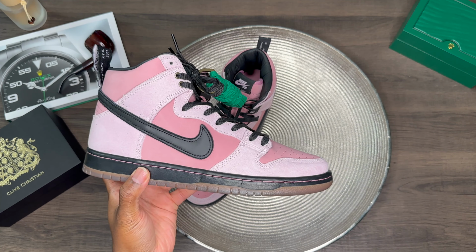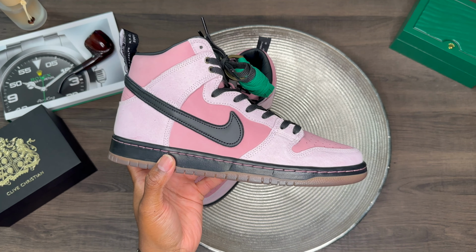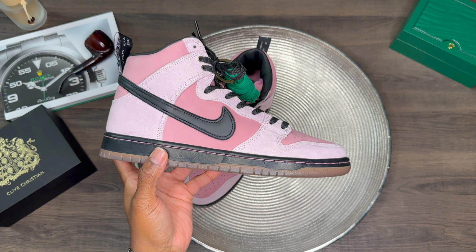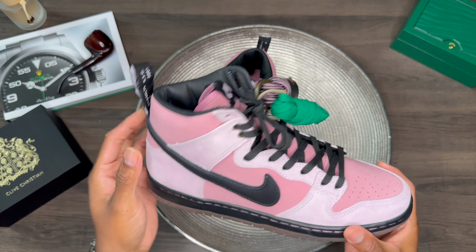Anyway, like I said, I'm not one for pink sneakers that much, but I guarantee y'all, if they put Travis Scott on here, if this was a Travis Scott boy, boy, I tell you, I ain't even gonna say it. We're gonna keep quiet right now.